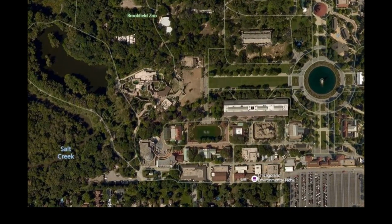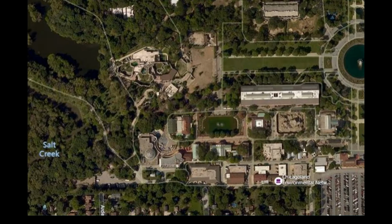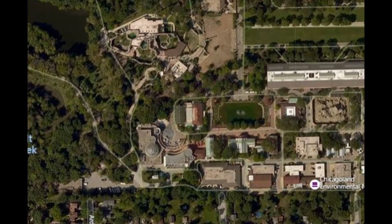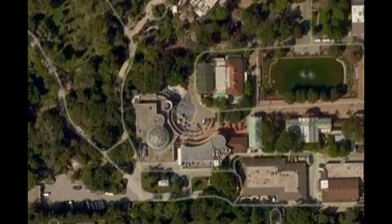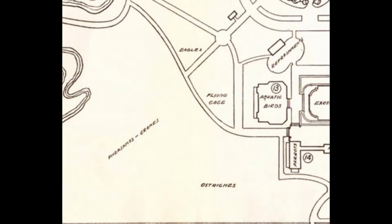But I'm initially going to zoom into the far southwest corner of the zoo here, and this is where historically the sea animals were originally living in the zoo. It's something different right now, but it's in the same area, and we'll cover that in a little while. But as you could see on the original plot of the zoo, this area is relatively open. It says pheasants and cranes and ostriches, but basically this area was an open area that eventually had some sea mammals in that area.